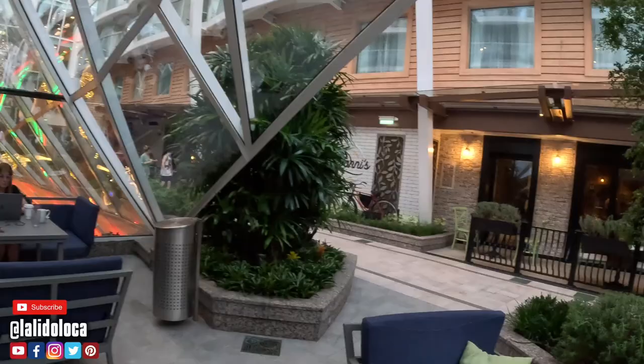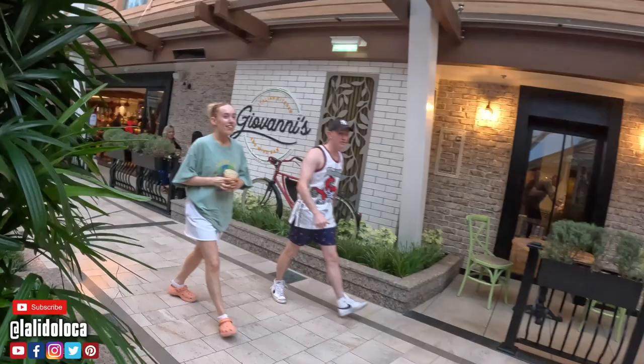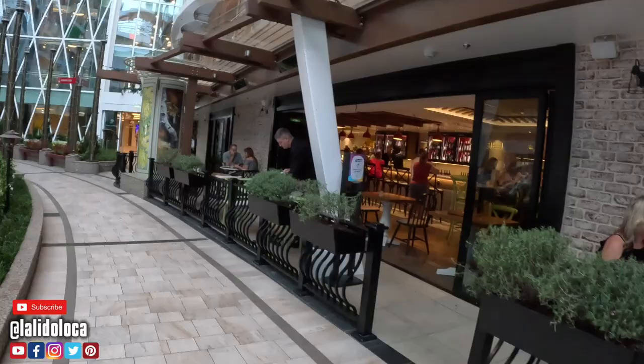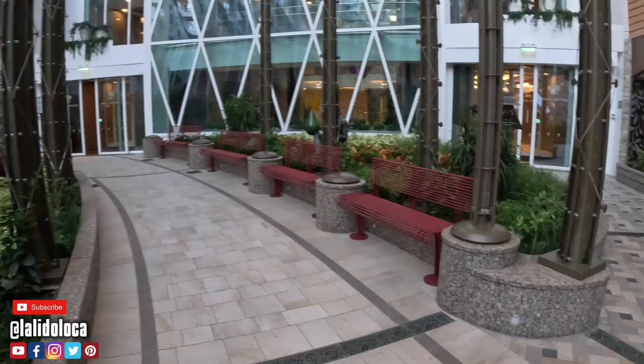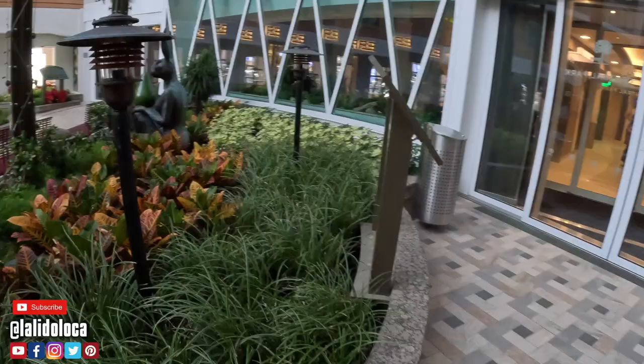The Italian restaurant here in Central Park is Giovanni's Italian Kitchen. Great, great restaurant. So many good dishes here. Nice wine and cocktail bar there. And they even have room for a couple stores up here. The Effie store is here and the Regalia Fine Jewelry. How about that? Central Park. It's beautiful.